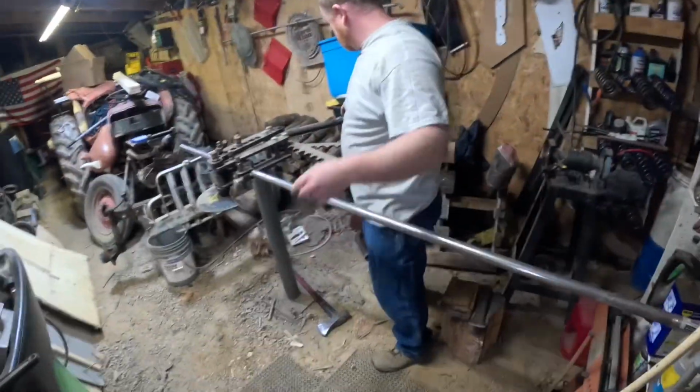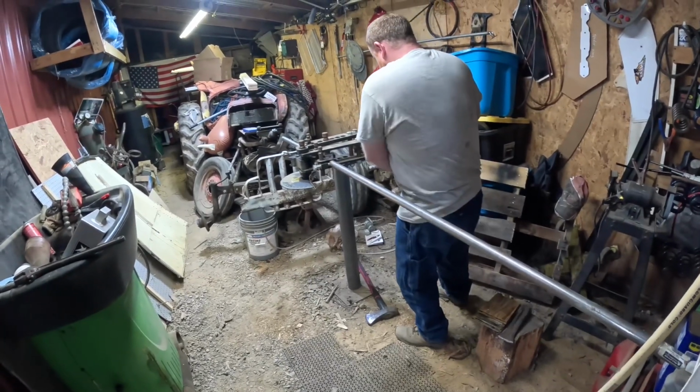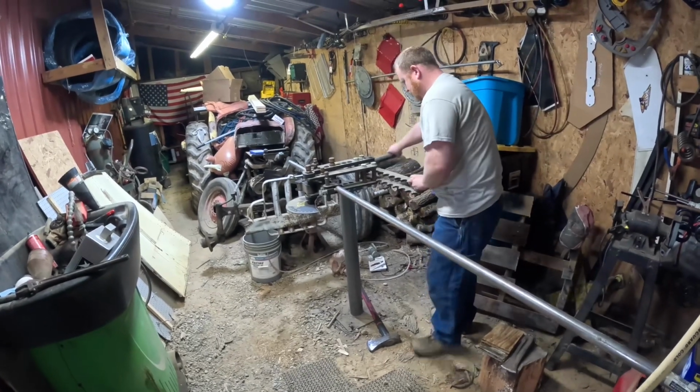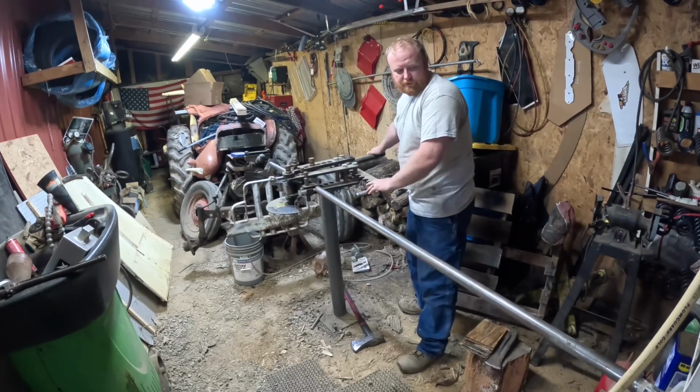All right, so what you see here is Brad out here on his tubing bender. This is our JD square bender we've had for a couple of years. So he's gonna work on getting the extra bars and stuff that he needs there on the right rear quarter.